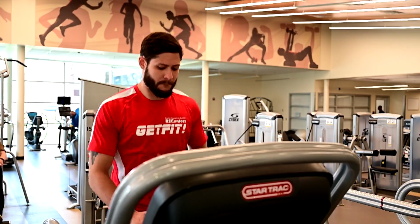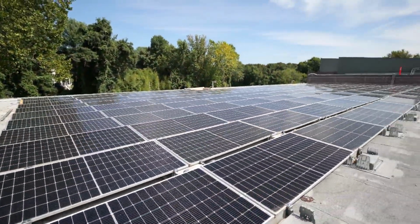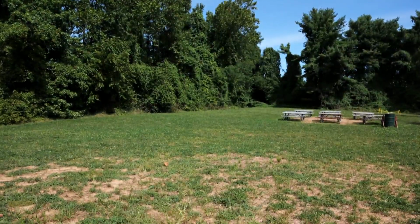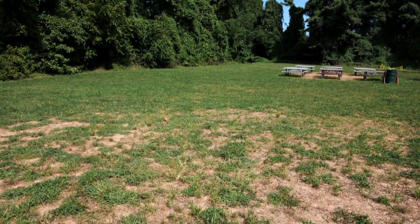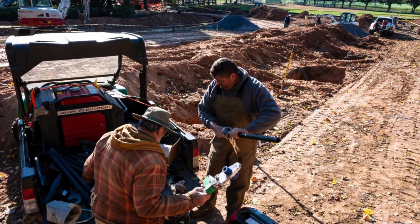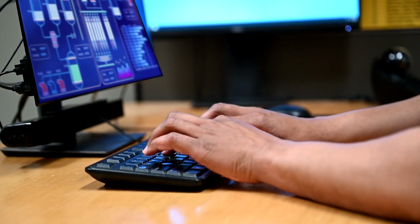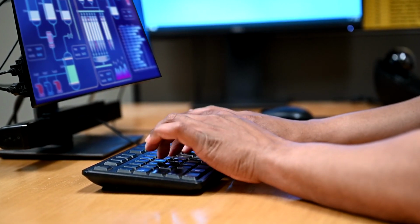All facilities utilize energy to operate and create a comfortable environment for users. For example, we use solar energy to power the building's electrical systems. Also, we use geothermal and the temperature of the earth to exchange heat with the building and become more efficient. Then there are the building control systems to improve the efficiency of how we utilize the systems we installed.